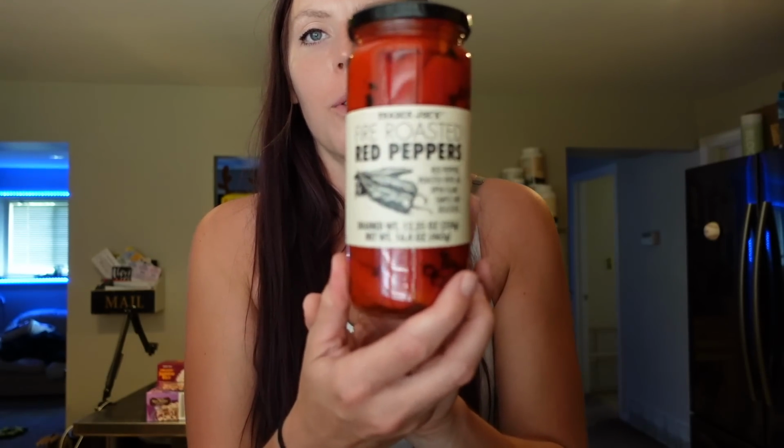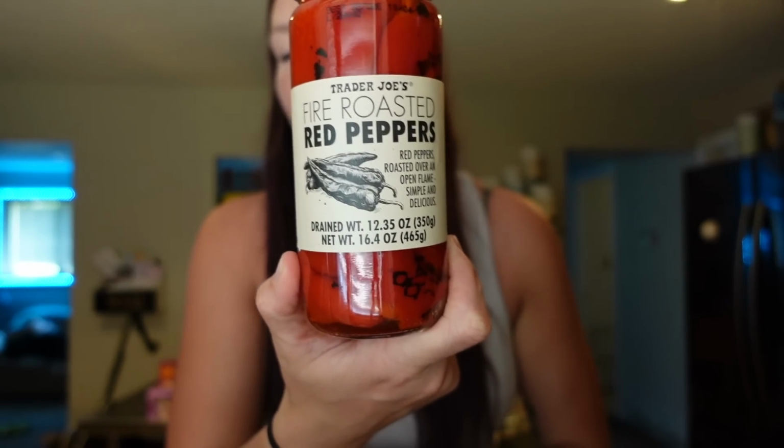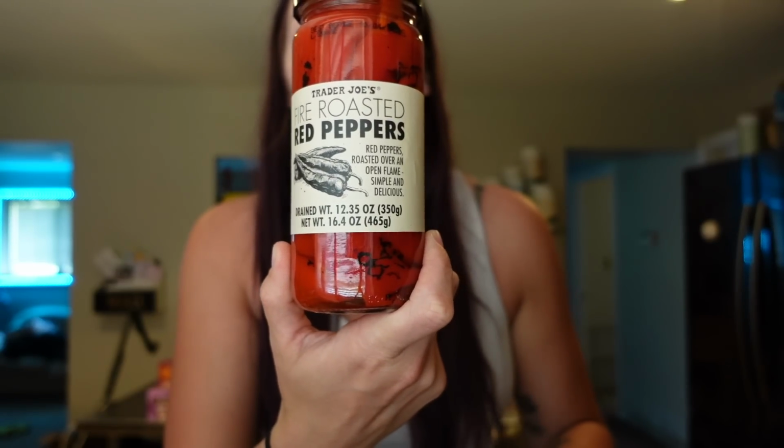I got another jar of roasted red peppers. So I love that Trader Joe's has the bigger jar now, and these are 0 points. One of my all-time favorite ingredients for sandwiches, for bowls, for pizzas, for pasta. You can use roasted red peppers in everything, and they really do add such good flavor for 0 points. So I always just take them out and drain them a little bit, or pat them down with a paper towel, chop them up and add them to the recipe.